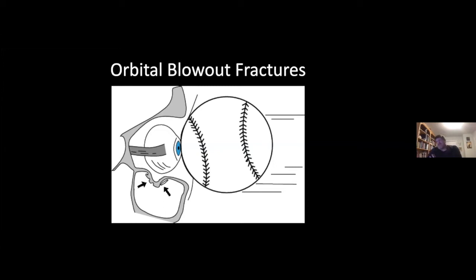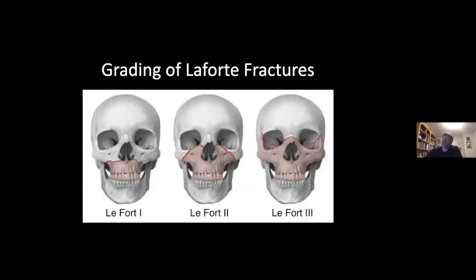Things to look for in terms of orbital blowout fractures: someone who's sustained eye trauma and is not able to look in one particular direction, left or right, or they have fixed gaze in one direction, left or right, it can be a very obvious and very telltale sign that that person might have suffered an orbital blowout fracture.